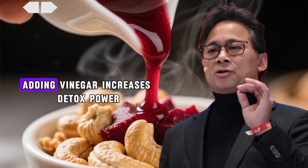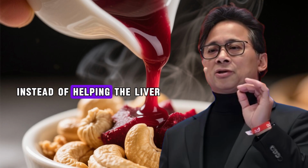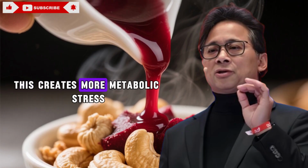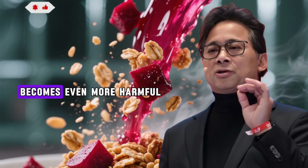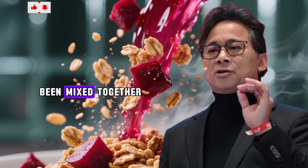People often believe adding vinegar increases detox power, but the truth is the opposite. Instead of helping the liver, the strong acidity forces the liver to work harder to rebalance the body's pH. This creates more metabolic stress, not less. For people with kidney issues, that extra acid load becomes even more harmful because the kidneys must neutralize compounds that should never have been mixed together.